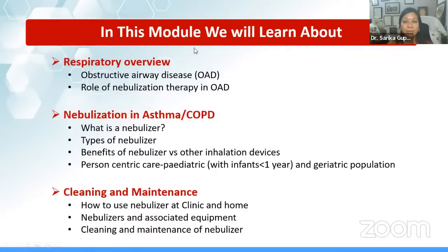These are the major learning objectives for this module. In this module, you will learn about obstructive airway diseases like asthma and COPD. What is the role of nebulization therapy in such conditions? Then, what is a nebulizer, and the different types of nebulizer. In the market, lots of nebulizers are available. Now very short and handy nebulizers are available that parents take during travel. If something happens to their child, they just take it out, like a smartphone, a small device, and give the nebulizer.